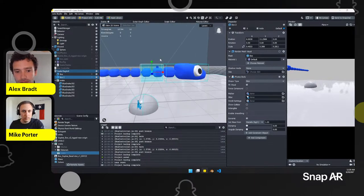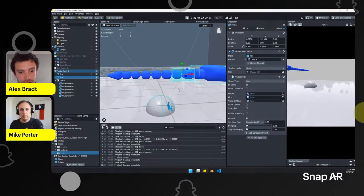So Mike, each one of these boxes is what will interact with the floor. Is that correct? It's sort of the container. Yes. Yeah, we're going to use these for physics and then match our snake to it. Exactly. Thank you.